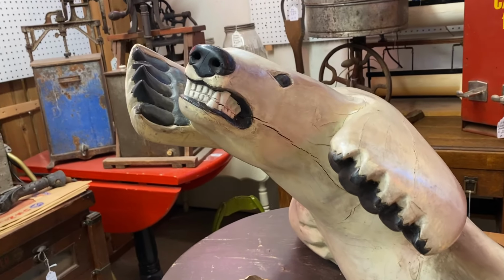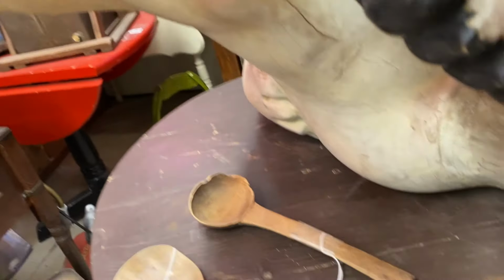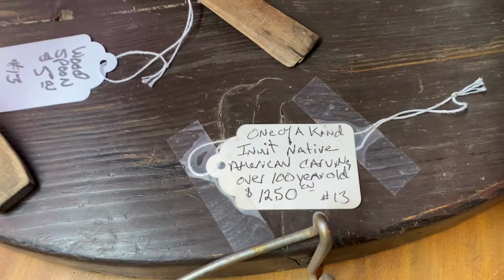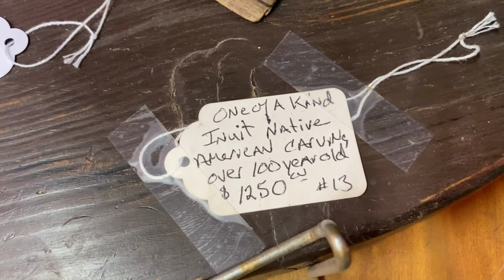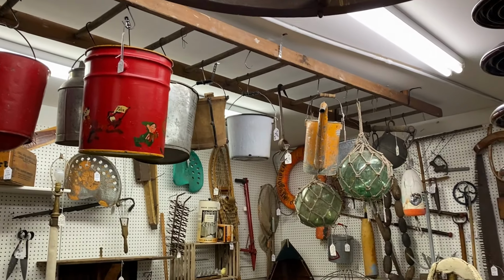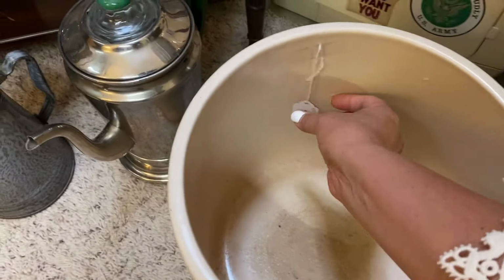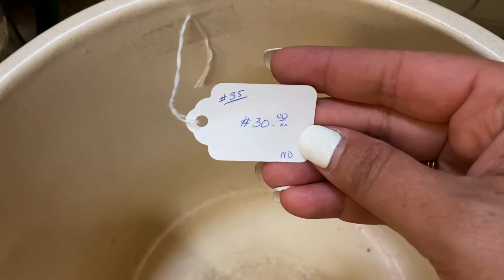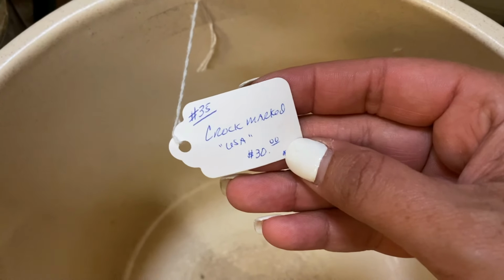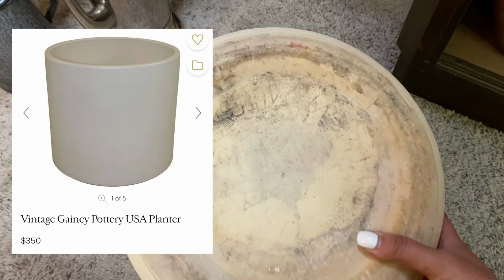My favorite thing about antique shopping, you never know what you're gonna find. This is an incredible hand-carved polar bear piece. It looks like they've got it dated as over 100 years old. And here is my mid-century find for today. They've got $30.50 on this, and it says Croc marked USA. I am pretty sure when I flip this over, it's going to be a Gainey pot, and it is. They just had it marked as a Croc, and I don't think they knew what they had.